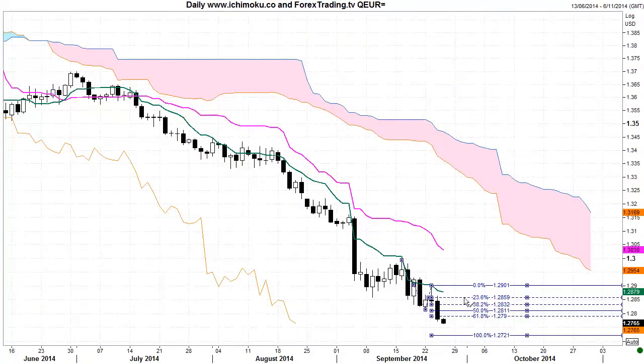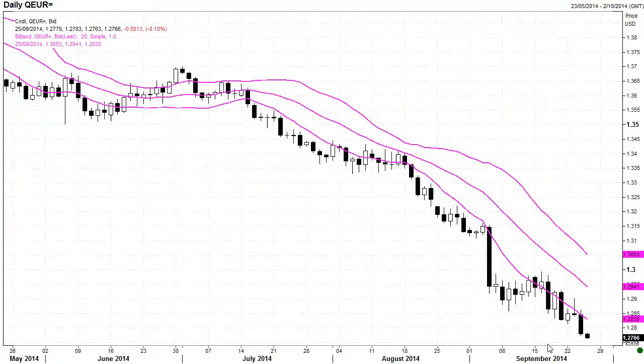Now, as we look at the Fibonacci extension tool, here we see the market trading in a bearish manner down through the 61.8% level, and it does suggest a very real possibility of the market extending further down, possibly to the 100% level at 127.21.